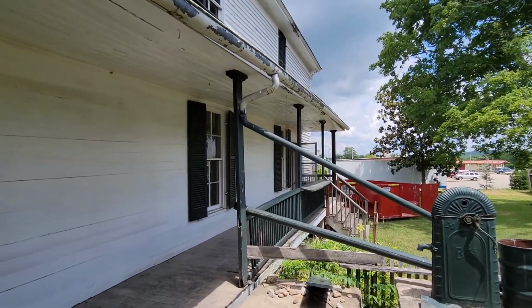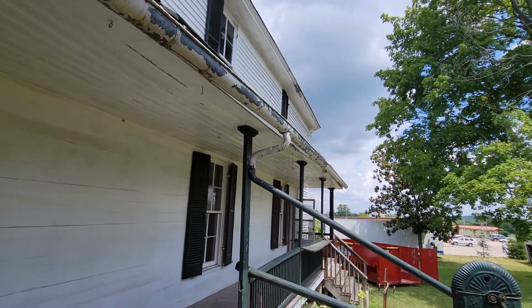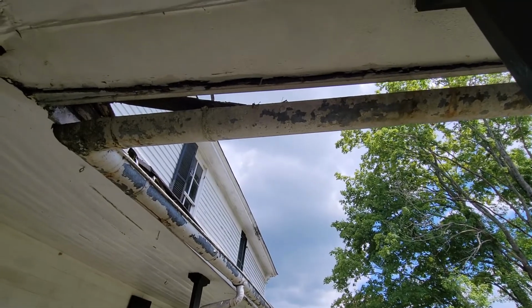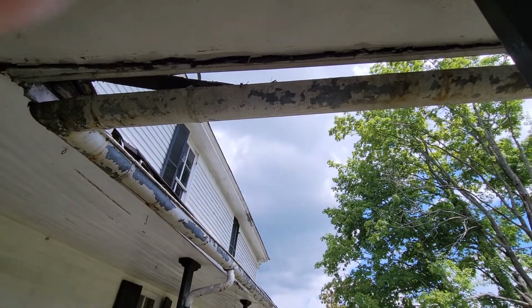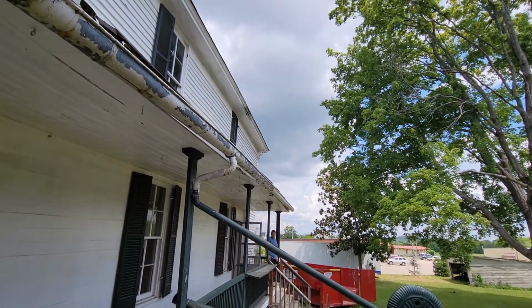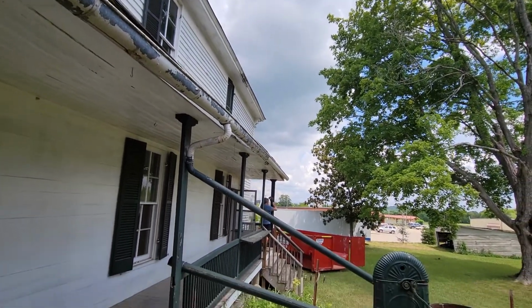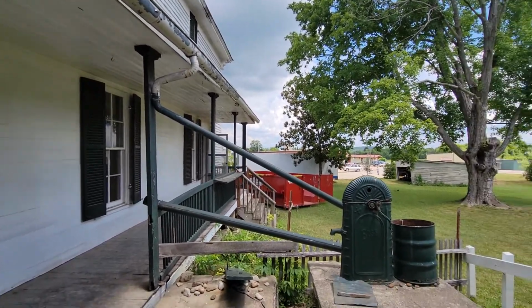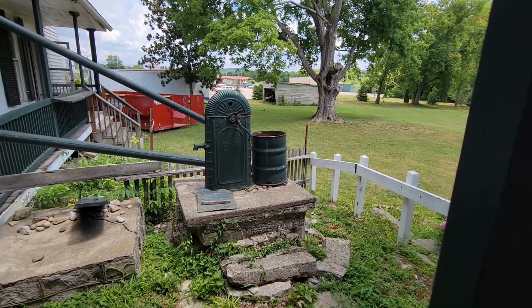It is hooked up to the gutter system. As you can see, it's kind of falling down. I'm not sure we can actually salvage the gutter, but we are going to have a gutter up there. We are going to work on it and get it connected back up again, so the water will drain into the gutter and then go down into the cistern.